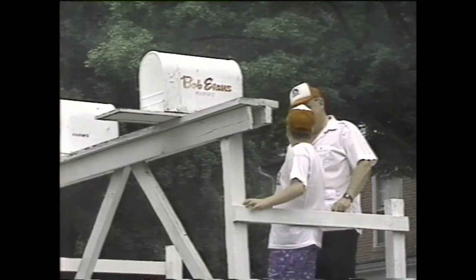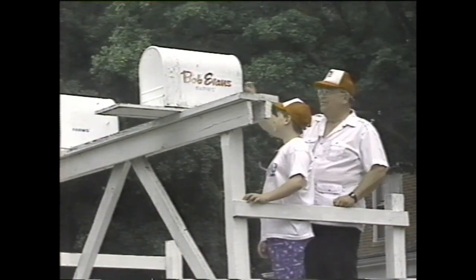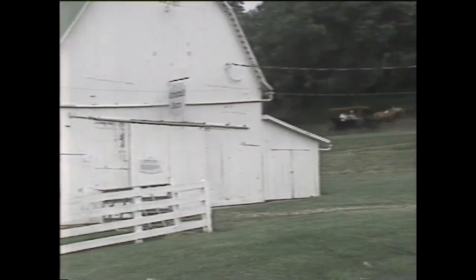And this is probably one of the best-known spots on the farm. You put the chicken in here, and that door opens up, and he takes off flying. This is what will be happening at the Bob Evans Farm October 9th through the 11th, the annual chicken flying contest, with all the assorted festival activities that go along with an event of this magnitude. But any day of the week, you're invited to visit the Bob Evans Farm. There's always a lot to do.